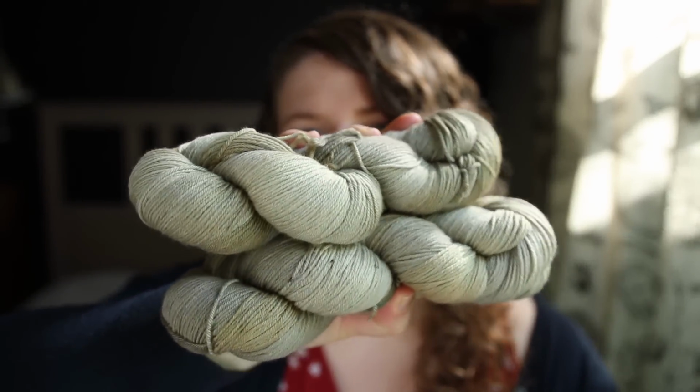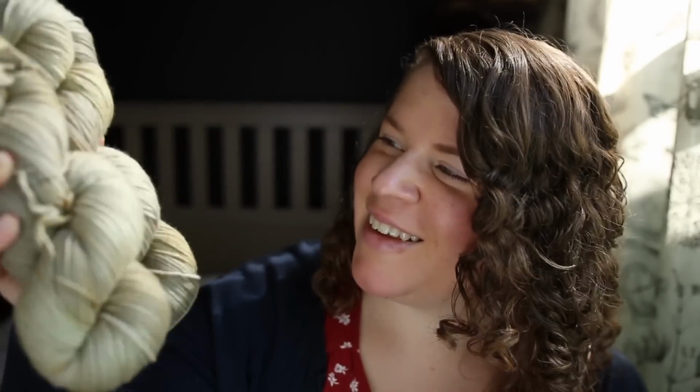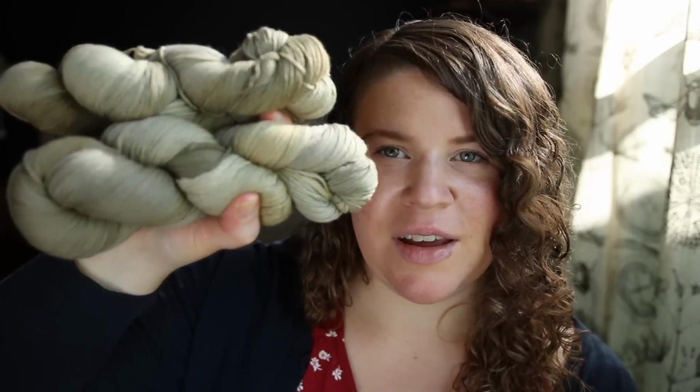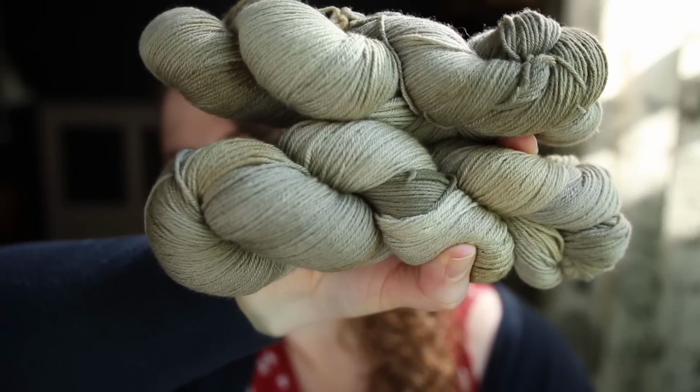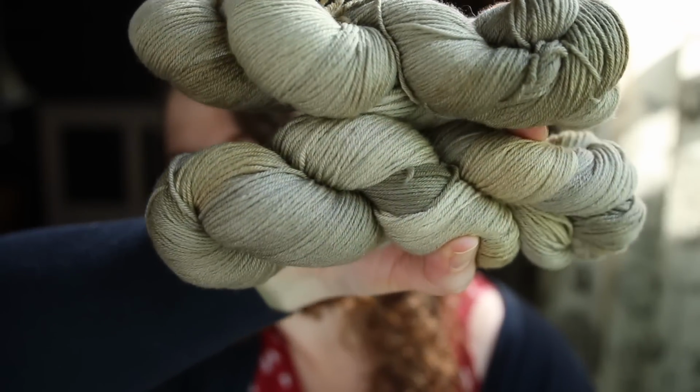And I love these. I love these. I would definitely do that again. It uses up so much less plant material, and the results are really cool. That's the thing with natural dyeing.